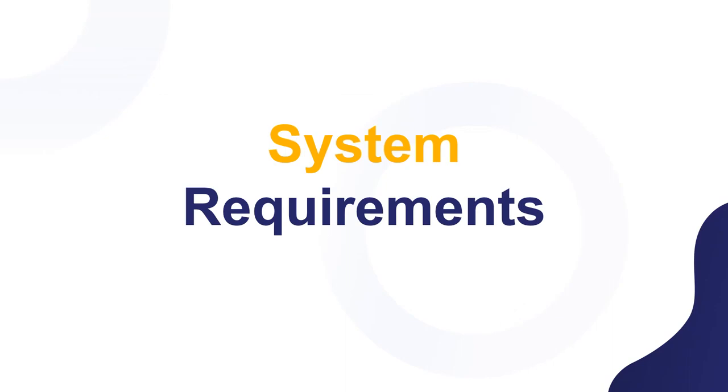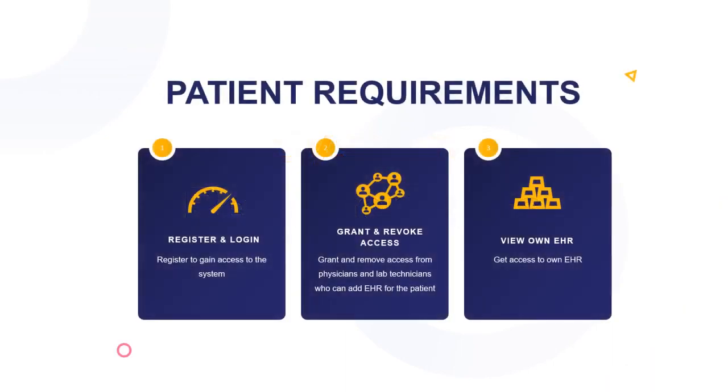System requirements. For the patient, there are three basic requirements: register and login, grant and revoke access, and view EHR. For register and login, the patient registers their information and can then access our system to benefit from our services. For grant and revoke access, the patient can grant access to or revoke it from the physician or lab technician. The physician can create an EHR and the lab technician can add the lab results. Then the patient can view the EHR on demand.